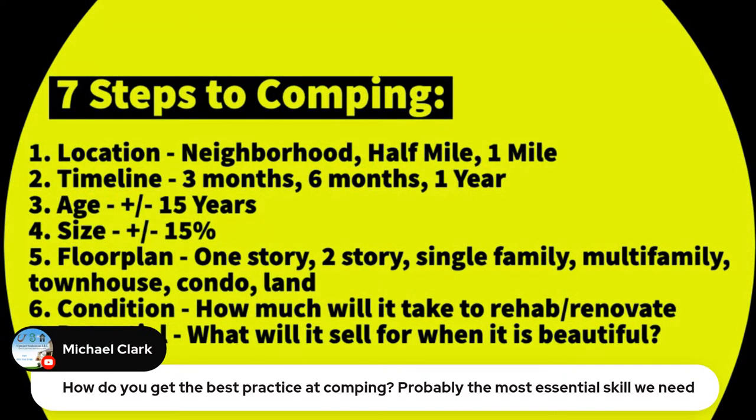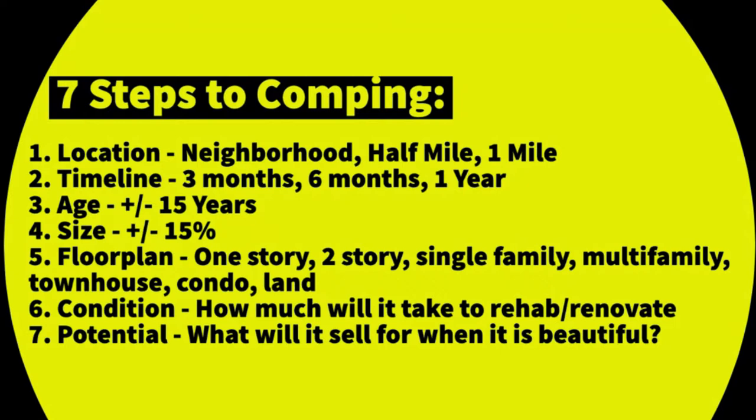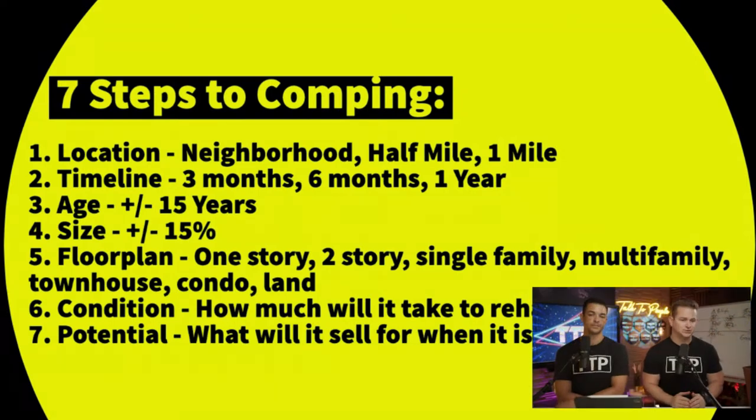Number one is you start with the location. You start with the neighborhood first. What are the comparables in the neighborhood? What are the comparables within a half mile and then a mile? Just depends on if you're real rural or if you're in the city. So neighborhood first, half mile, then mile. You don't want to cross any major streets or highways or canals or whatever else. You want to stay within where there's common architecture. That's the biggest difference there, age and architecture.